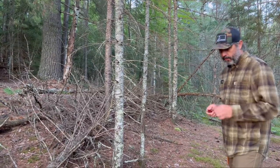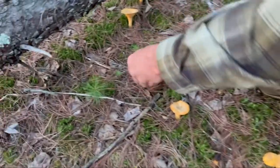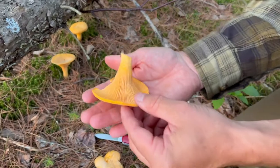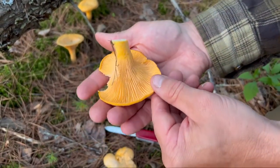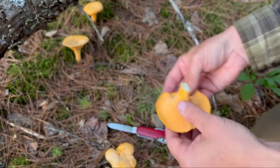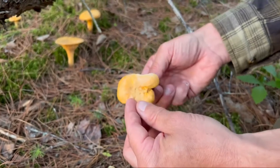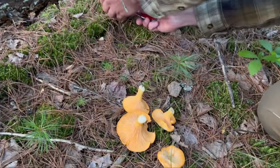All right, guys, let's cut some of these chanterelles here. Take the good ones. Oh yeah, that's a nice one. Pretty color in these. All right, we'll go ahead and cut a bunch of these here. Another nice chanterelle. That's a good one.